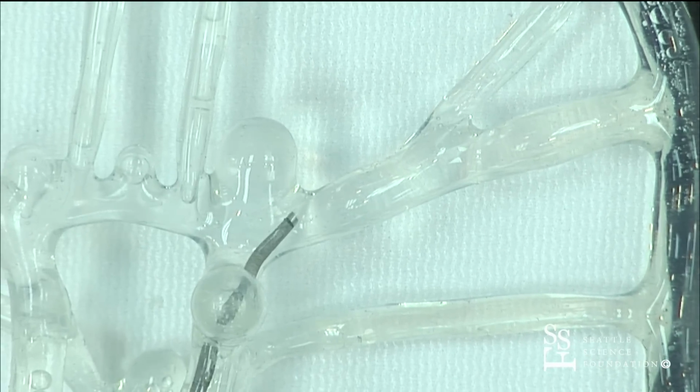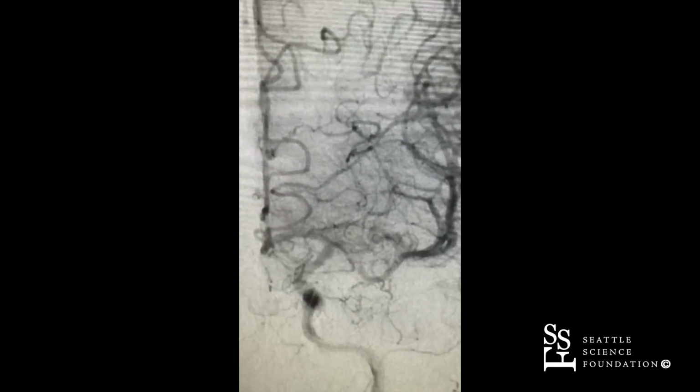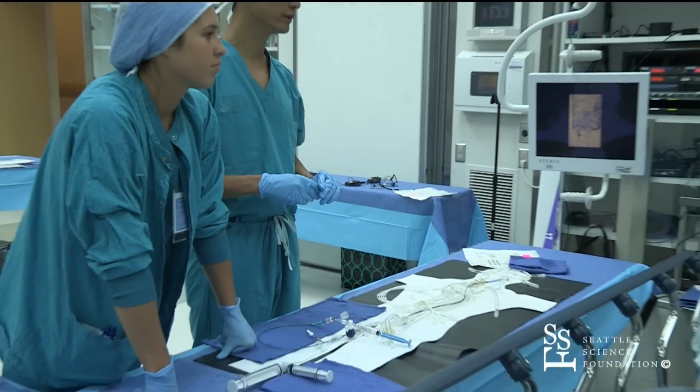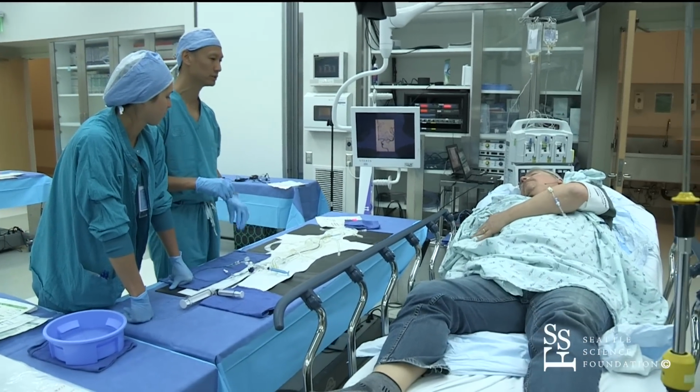Go and show me that last run. What I see on fluoroscopy afterwards, after I do my run, is that there's complete restoration of flow into the middle cerebral artery. So this will be considered a success. All right, sir, we're all done with removing the clot. We're going to go ahead and close the groin area, and we're going to take you up to the ICU.